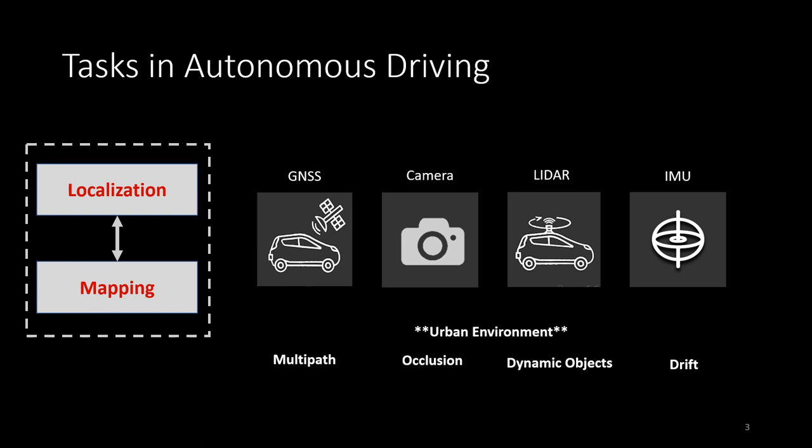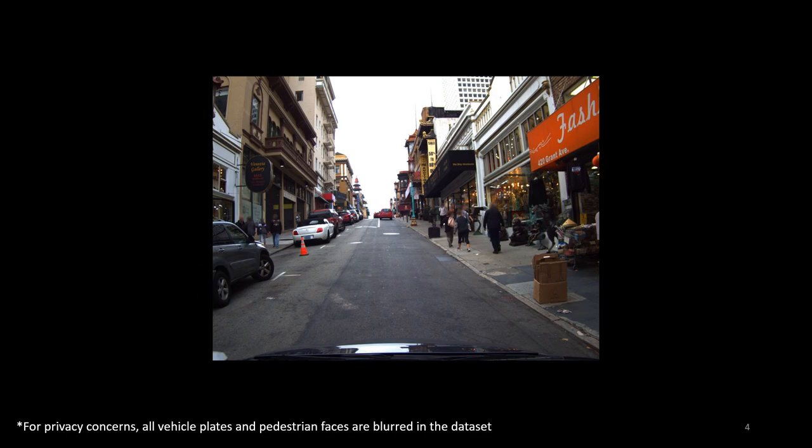There are some shared components with these two modules, for example, the sensor. Typical sensors for these two parts are the Global Navigation Satellite System, GNSS, the cameras, the LiDARs, and the Inertial Measurement Unit, the IMU. However, all of these sensors suffer to some extent in an urban environment. We will see an example in the next clip.